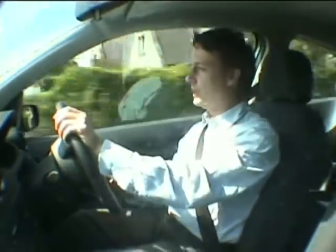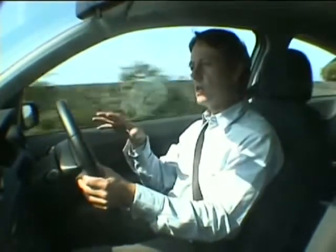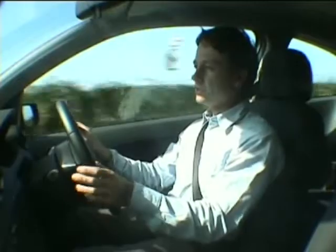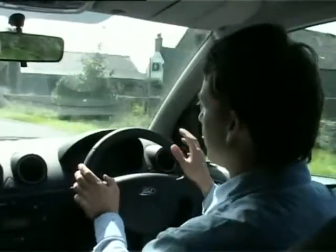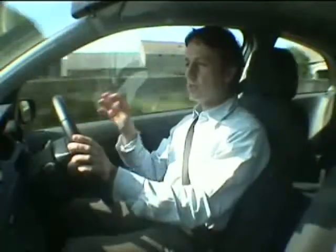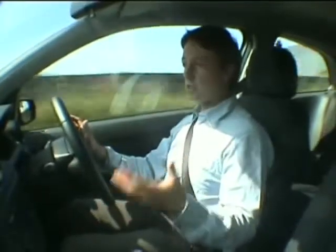Now we're just cruising around at the moment, taking it nice and steady, coming through some of the pretty little villages in Anglesey. The ride, I have to say, is quite impressive. It's a very well damped ride. That means that it doesn't bounce around and float around over the little bumps and crests that we're going over. It's quite a smooth ride. A small car, it's always hard to get a very smooth ride because there's not a huge amount of weight, but I have to say, I'm finding this pretty comfortable.